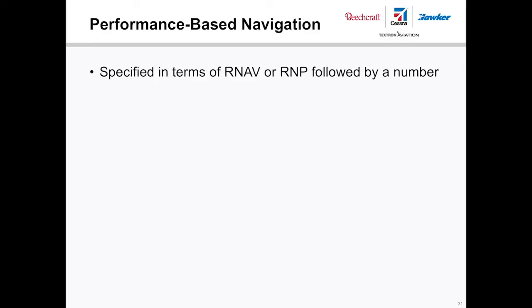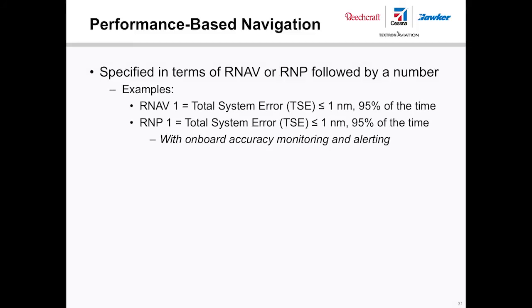Now, there are two different types of navigation specification that you'll typically see in the context of performance-based navigation. Typically, you'll see either RNAV or RNP followed by a number. For example, you might see RNAV1, which requires that the aircraft have a total system error of less than or equal to 1 nautical mile, that's where the 1 comes from, 95% of the time.